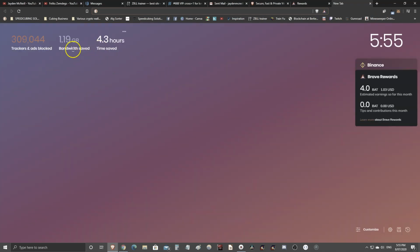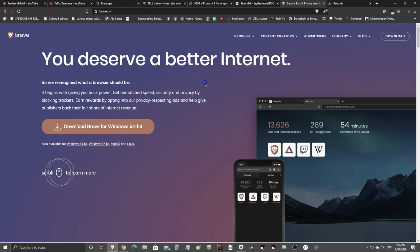One neat little thing is it'll actually tell you how much it's saved in terms of bandwidth, how many ads it's blocked: 300,000. That's a big number. 4.3 hours time saved, quote unquote. So that's another nifty little thing there. But the point is, out of the ad blockers I've used, I've had the most success with this one. If you've had success with a better ad blocker, you can let me know down in the comments. So if you're only interested in having a high quality ad blocker and someone points you to a better one in the comments, I don't know, try that.